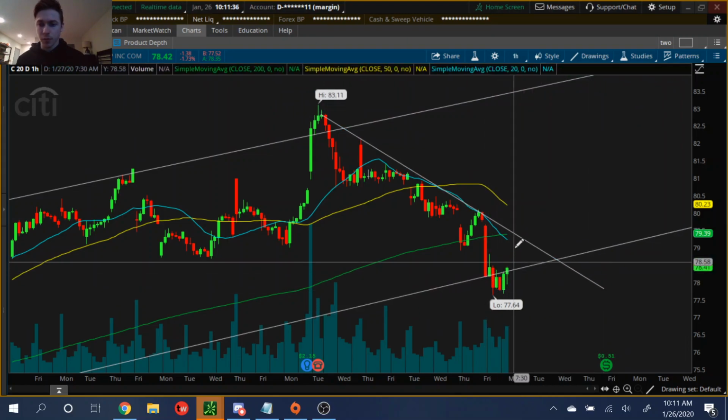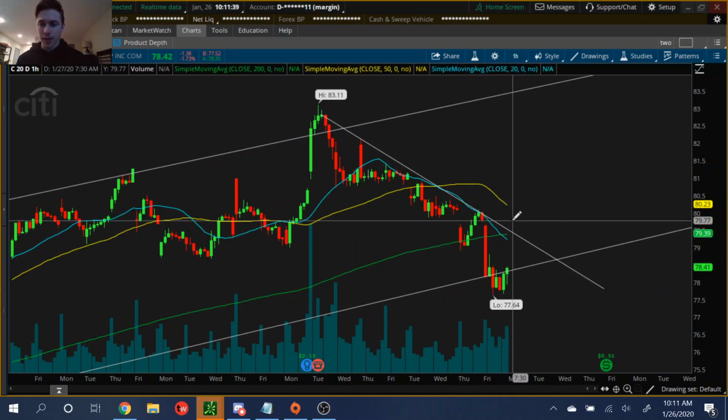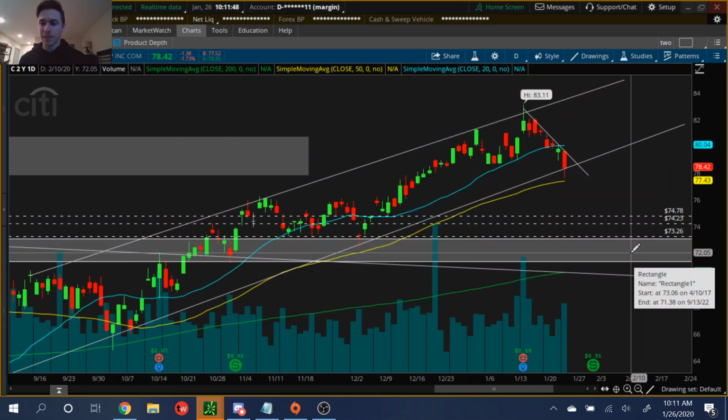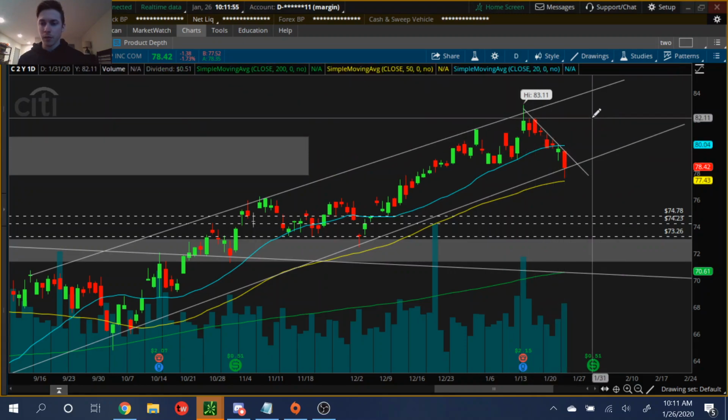There it is. So boom, you get an hourly trend line right about there. Maybe you spike it a little bit, and boom, that's a great spot to short C. Again, we don't really have the confirmation of a trend break on the daily yet, so be a bit careful swinging that. You want to wait and make sure you get that confirmation.